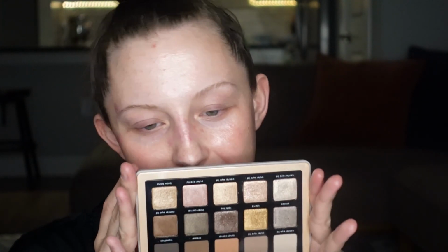But this is something that I've had my eye on for a while because I've really been enjoying cool tones. I went ahead and picked it up during the sale, and I love it. I love it a lot.